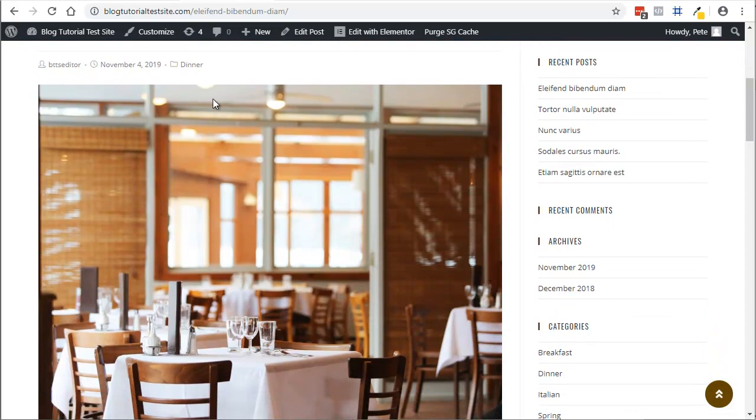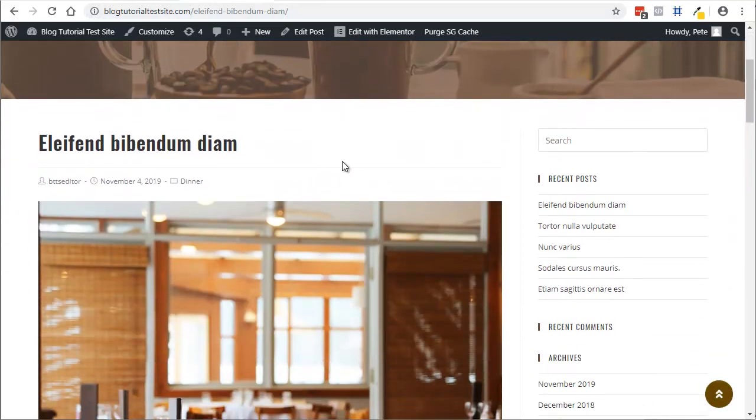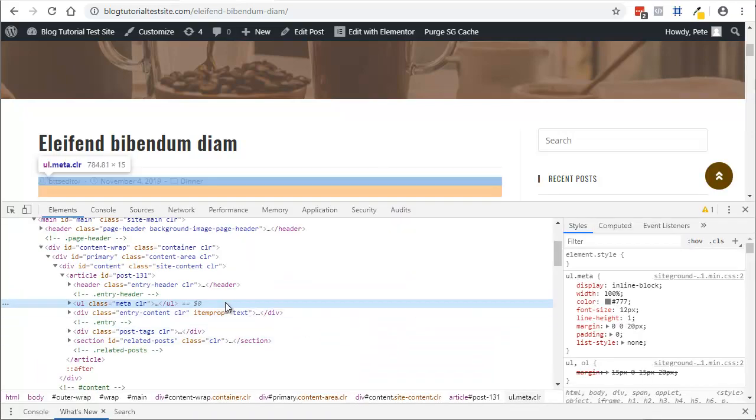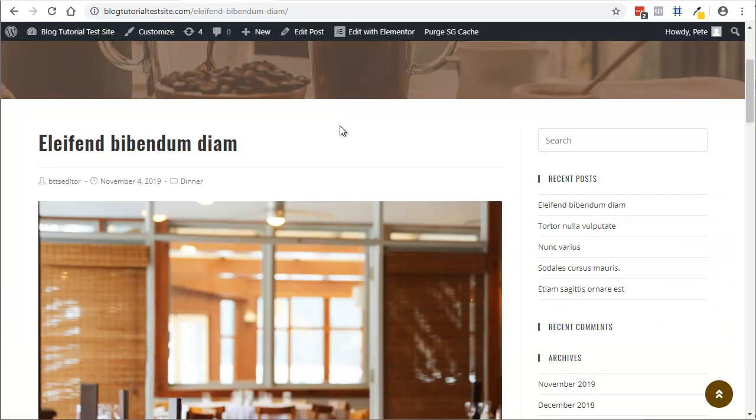So if you ever get this on your website, if you're using Chrome or Firefox, you can use the developer tools. If you just click on inspect and then go to console, you'll see here that it's telling you that you've got mixed content, and it's because this image is linked to HTTP instead of HTTPS. So that's a way of doing it. There are plugins that enforce HTTPS for mixed content. So if this is a problem for you, it's something you can look into.